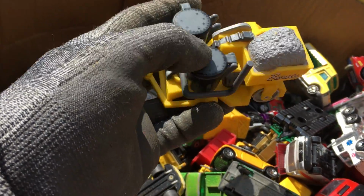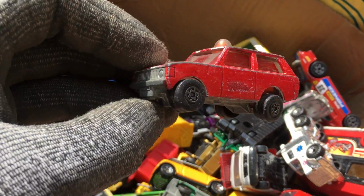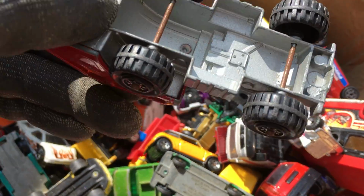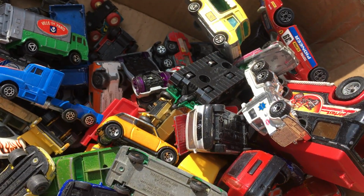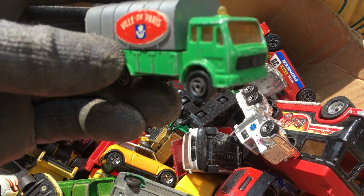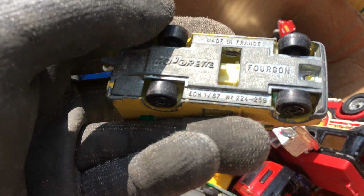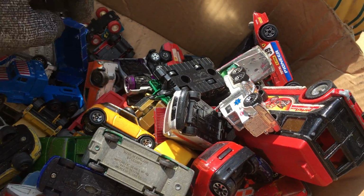Next we have some cheap plastic roadworks thingy. Another police car with the same red paint shop. Not a garbage truck. This is, I think, the truck for the trailer we just had. Dumper truck. Then we have a Morgan. Nice Morgan. Some Ville Paris. A Majorette, what does this say? An ice cream truck, I'm guessing.